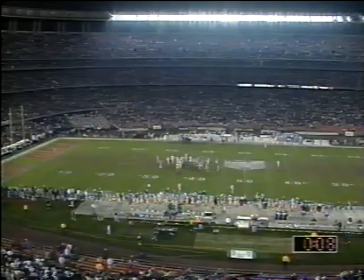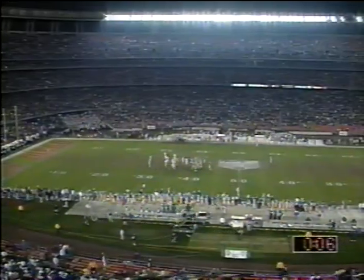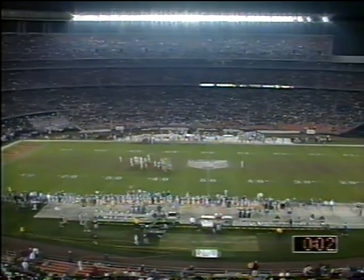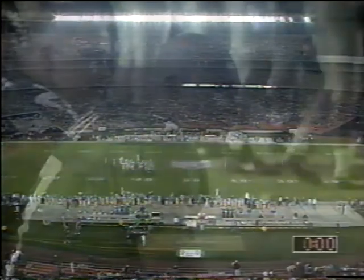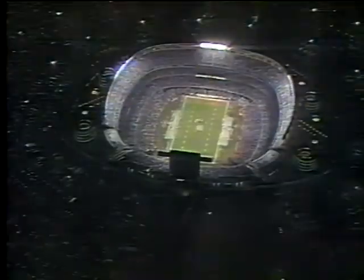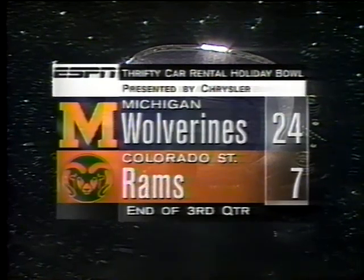So again, some key turnovers: a blocked punt, a couple of interceptions, and a couple of fumble recoveries by the Wolverines. Two of the aforementioned have turned to touchdowns, and at the end of three, it's the Wolverines 24-7.